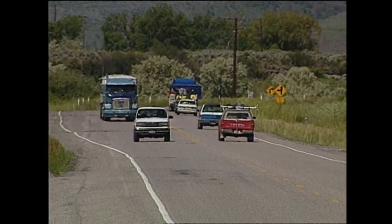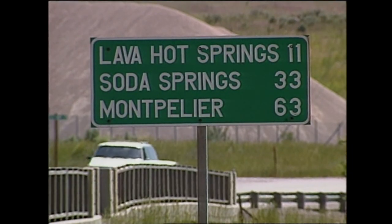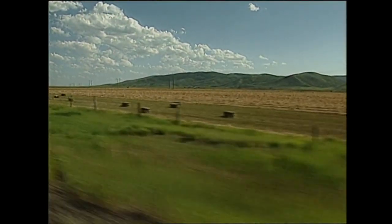Get your motor running. Head out on the highway. Looking for adventure.